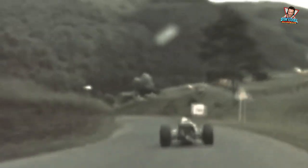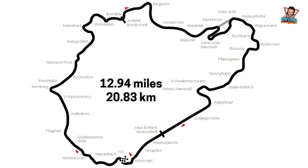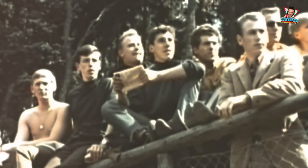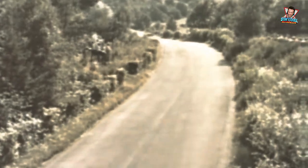The Nordschleife, which translates to Northern Loop in English, was designed by the renowned architect Gustav Eichler. It stretches over 20.8 kilometers through the picturesque Eifel Forest, featuring an astonishing 73 corners, each with its own character and unique challenges. The track was originally created for both racing and testing purposes, with its demanding layout meant to push cars and drivers to their limits.